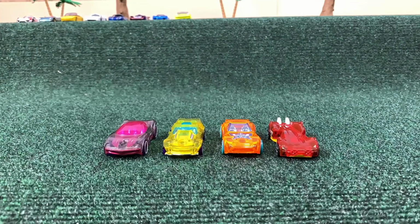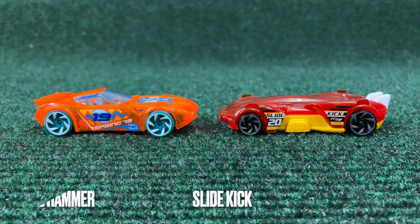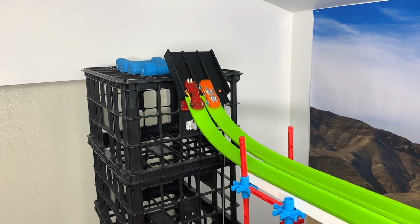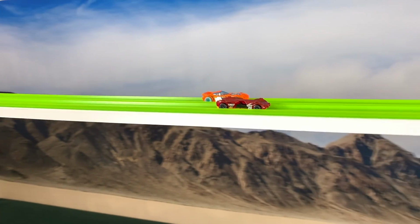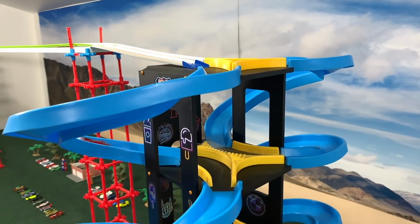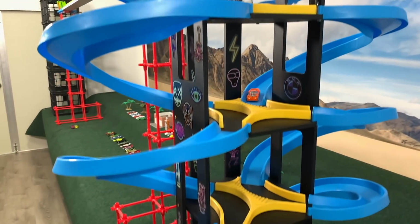Look at the standings again. X-Racers with 4. So, congratulations to the X-Racers and moving on to round 2. But, as always done on Races and Fun, Nerve Hammer and Slide Kick. And we like to see who is the best of the best in a particular race. And now the X-Racers will go on to a friendly but also very competitive trim down of these final 4.